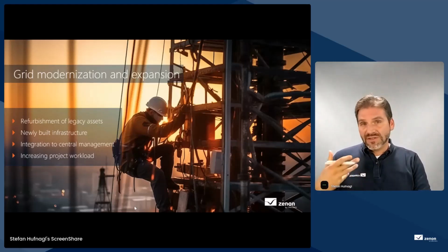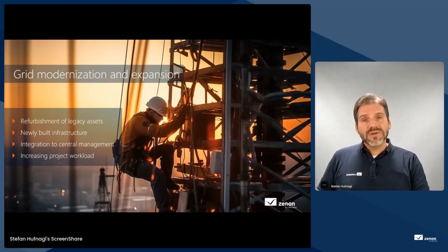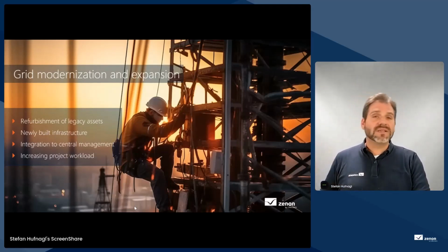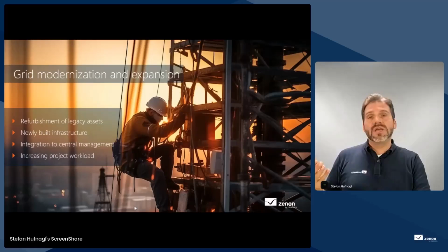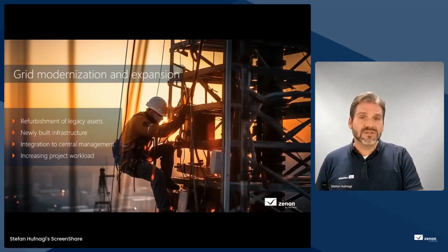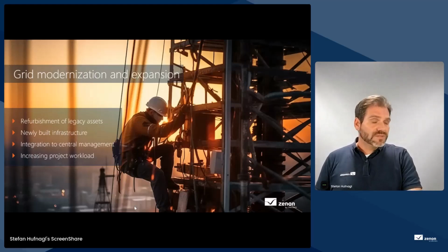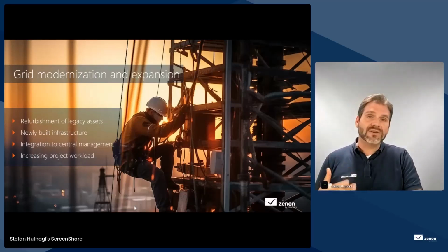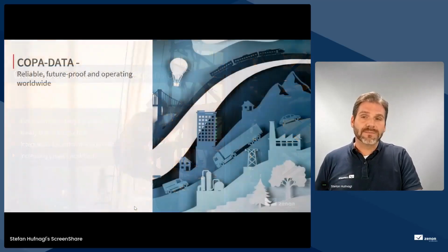And last but not least, of course, this leads to an increasing project workload for energy companies. So we quite often hear statements like, last year we did 5 substations, this year we have to do 8 substations, and next year we will have to do 15 substations. So these companies look desperately for possibilities to streamline, automate, and standardize their engineering processes.